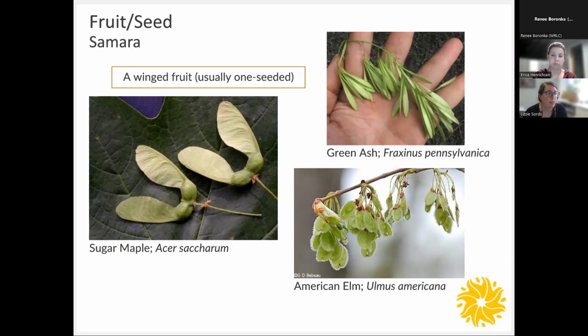What we can look at with samaras for species ID is how many samaras are being born on the same structure. So for example, maples bear their samaras in pairs. What is the shape of the samara? Elm seeds are samaras that are canoe shaped, or maybe look like a peach split in half, kind of that shape. Green ash and most ash trees have samaras that people tend to refer to as key-shaped, and they are single on their structure, but born in these long chains on the tree.